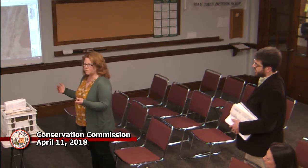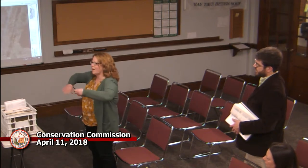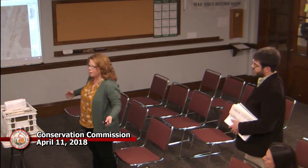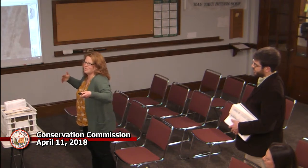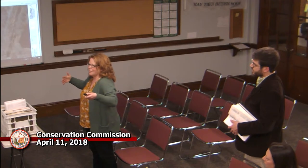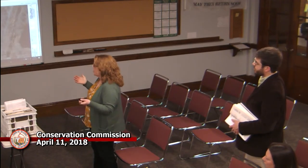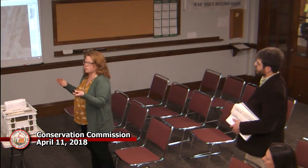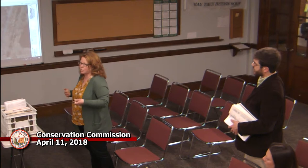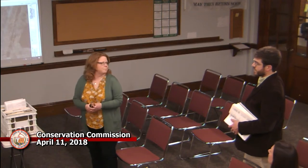So in this kind of circumstance, to get an accurate data plot where you have to do a certain radius for understory and overstory, it doesn't really lend itself to this. Even if the wetland line is adjusted here or there, the overall intent and scope of this work is to pull the pavement away from this area.